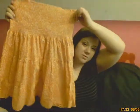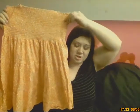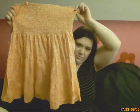And the last thing I got was a shirt. This, again, was kind of small, but it's like a big large. And it's by Unity Casuals, and it was $3. But I thought it was cute because I don't really have anything that's orange. So I thought that would be really, really cute for the summer. So yeah, that's everything I got.